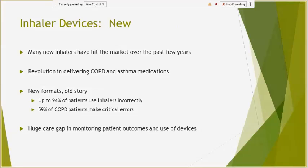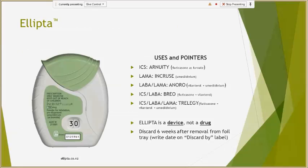So there continues to be a huge gap in monitoring patient outcomes and use of devices and optimizing therapy of COPD. So now we'll launch into playing with the devices for those sites that have them available. And I wanted to start with the Ellipta.